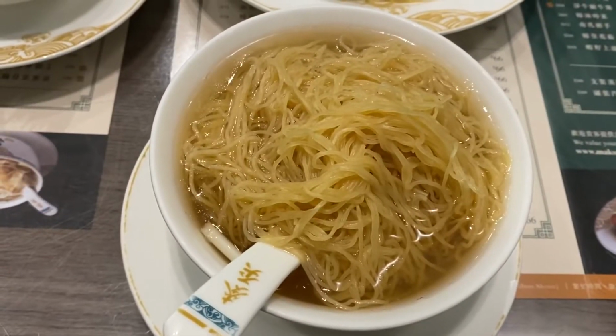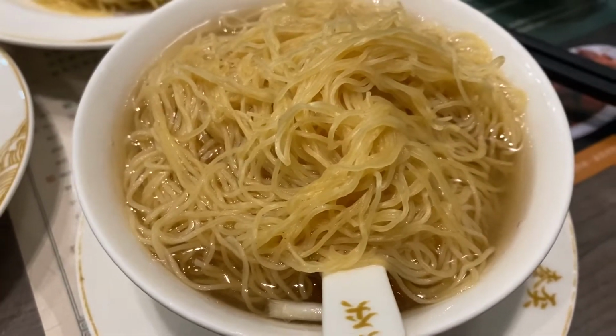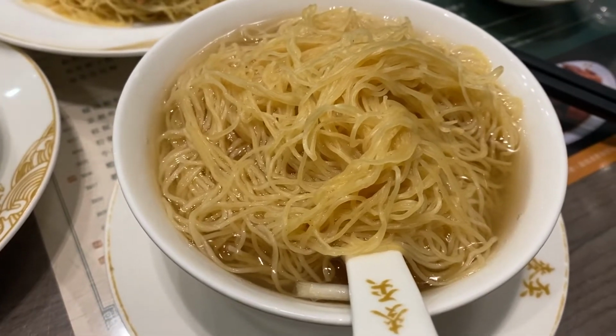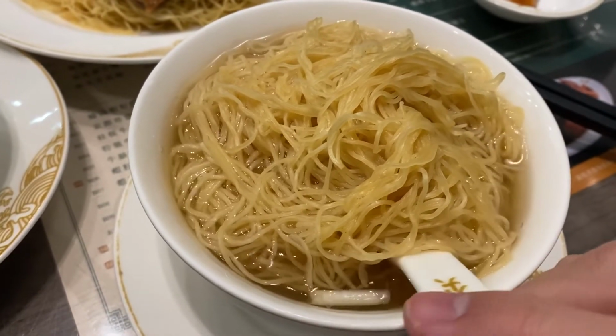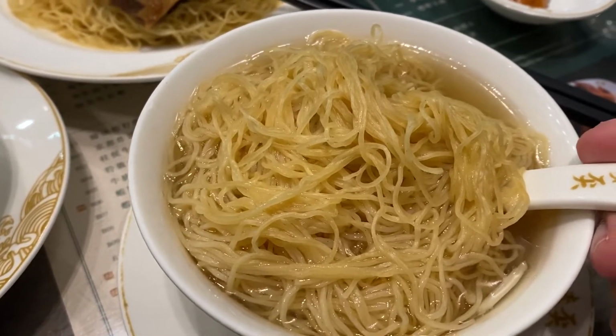So the first one I tried was this classic wonton noodle soup, and a common indicator of top-notch wonton noodles is this. They put the egg noodles on top of the spoon to prevent it from coming into contact with the soup, which would make the noodles a bit more soggy. And then you'll find that the wontons are at the bottom of the bowl.